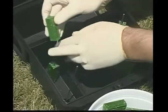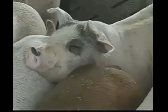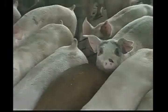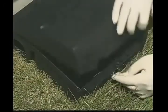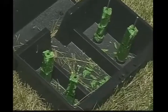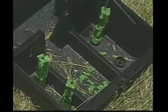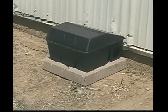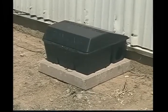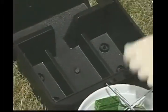Rodents can't translocate the bait, so you don't have to worry about accidental poisoning of livestock, wildlife, or other non-target animals. And later, when you check the stations, you'll get a pretty good idea of the activity level by the amount of bait consumed. Now, besides securing the bait, you can also secure the bait station. The simplest way is to adhere it to a patio block. Or you can also stake it to the ground.